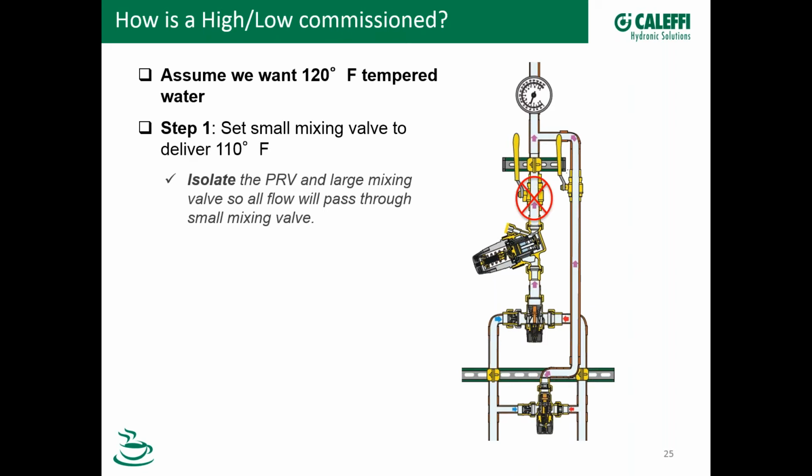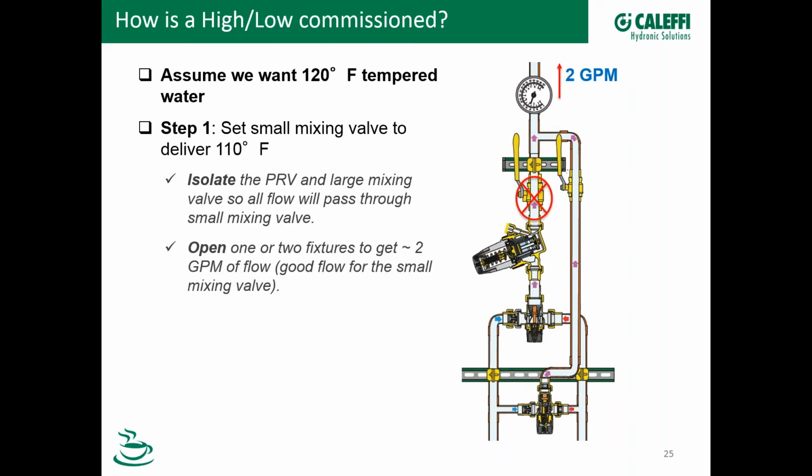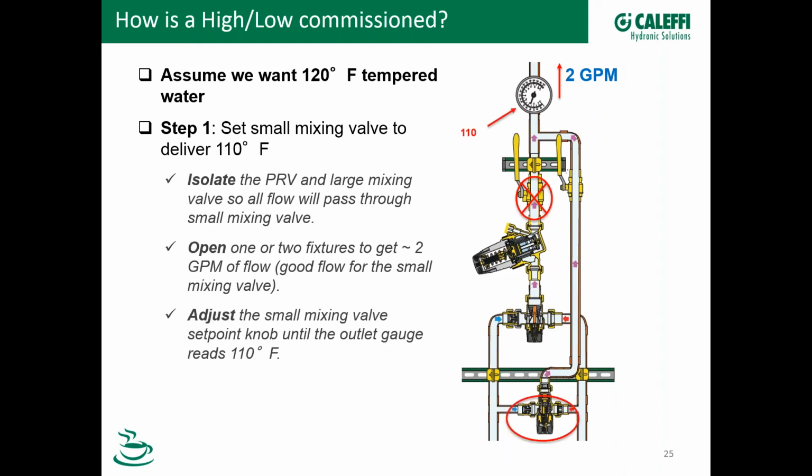We do provide ball valves on each line to isolate the large one and the small mixing valve. You want to make sure to isolate that so that your only flow is going through the small mixing valve. From there, you are going to open up one or two fixtures to get roughly 2 to 3 gallons per minute of flow. This is kind of the sweet spot for those small mixing valves, because as Kevin had mentioned previously, our small mixing valve does have a minimum flow requirement of roughly 1 gallon per minute, to get the velocity and the turbulence to get a good mixture coming out of it.